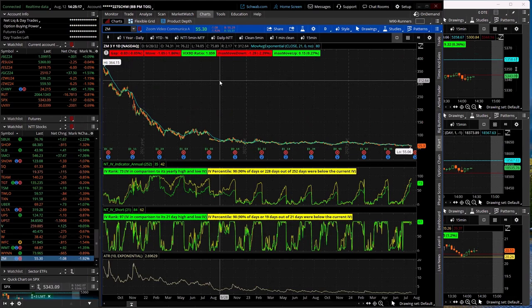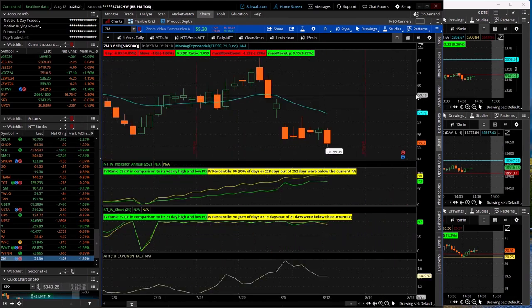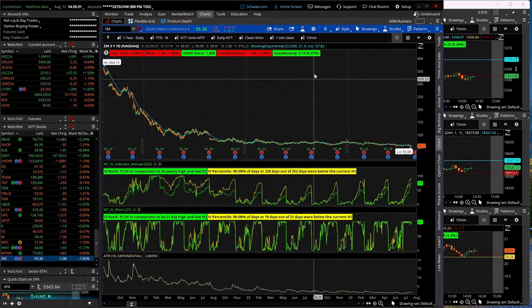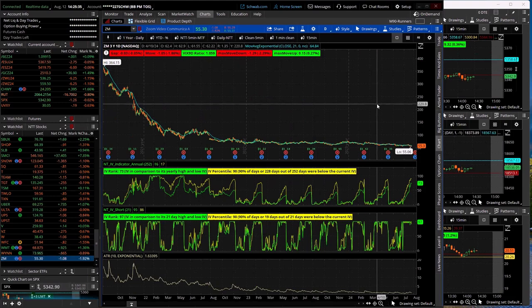Zoom hitting new lows, new all-time lows. 55.06. Boy, we used to day trade the heck out of that. At one point, it was $364. Jeez.